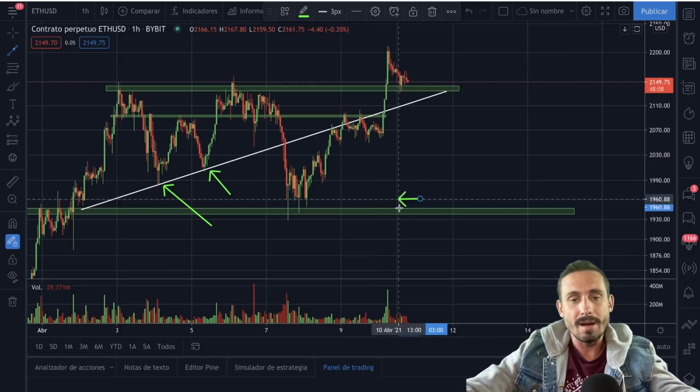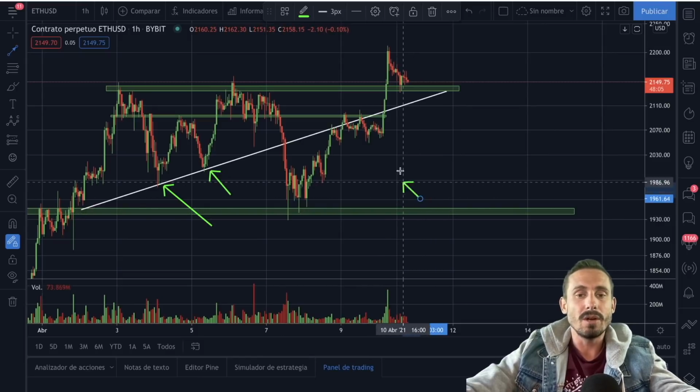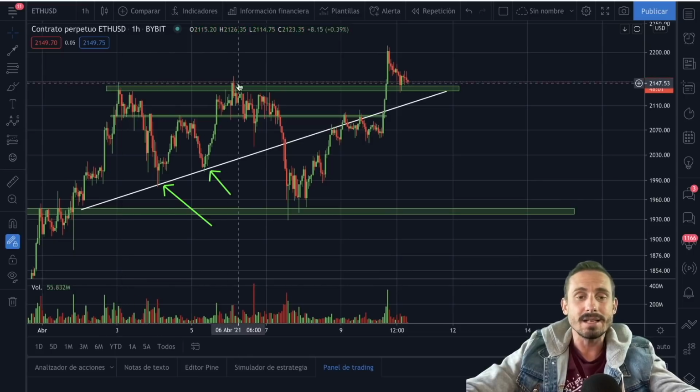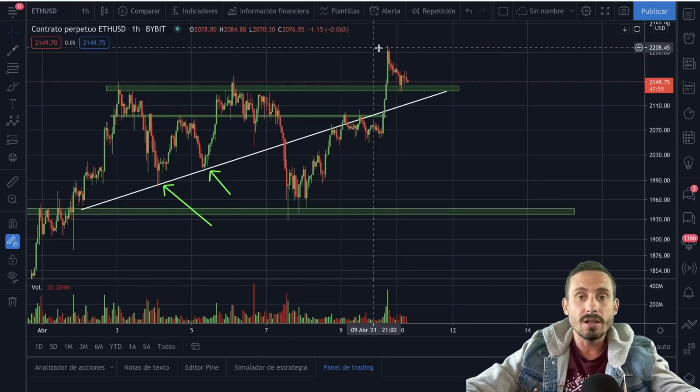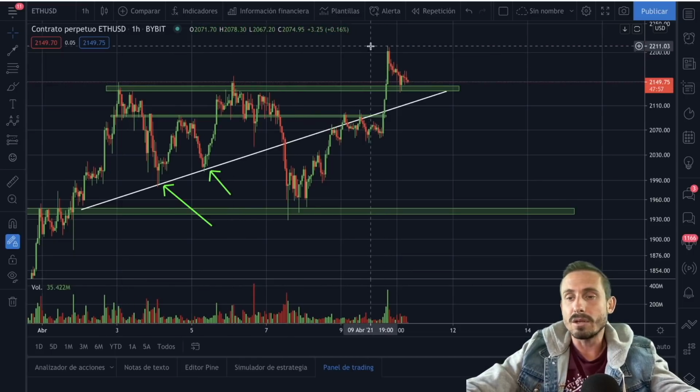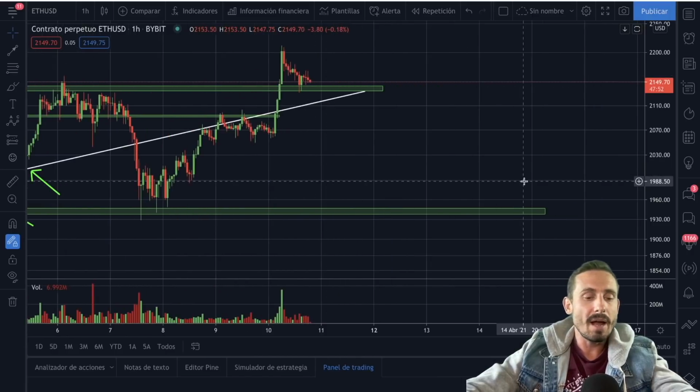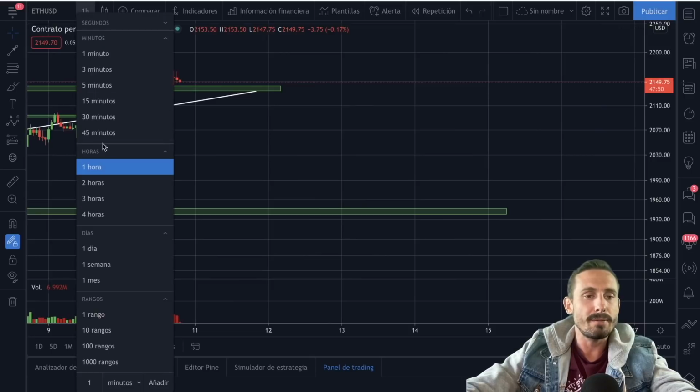If not, we will have a massive drop to retest this support, and the bulls actually came in and broke even the support, the resistance here from the old all-time high. So now the new all-time high is around the 2,210 levels right over here. And we have a decent amount of volume. Let's take a look at the 15-minute chart.